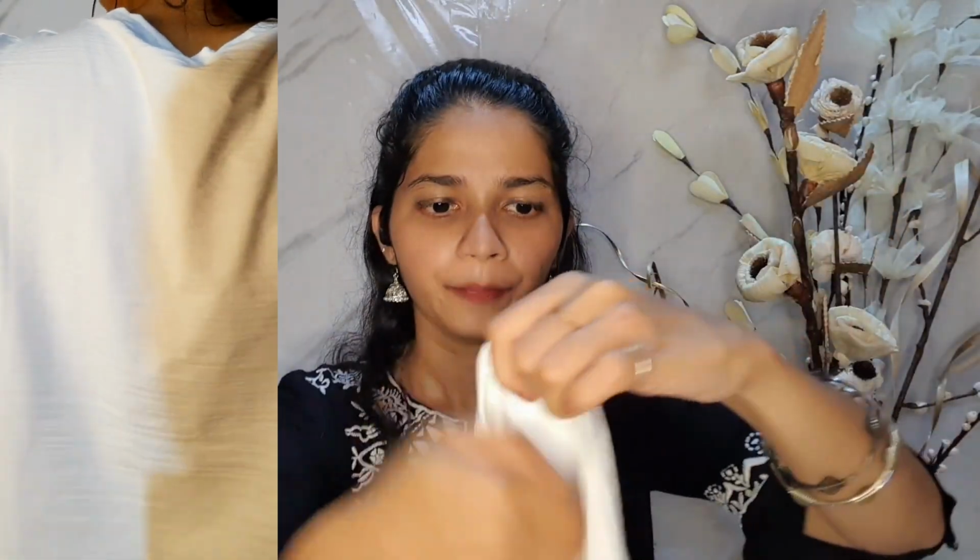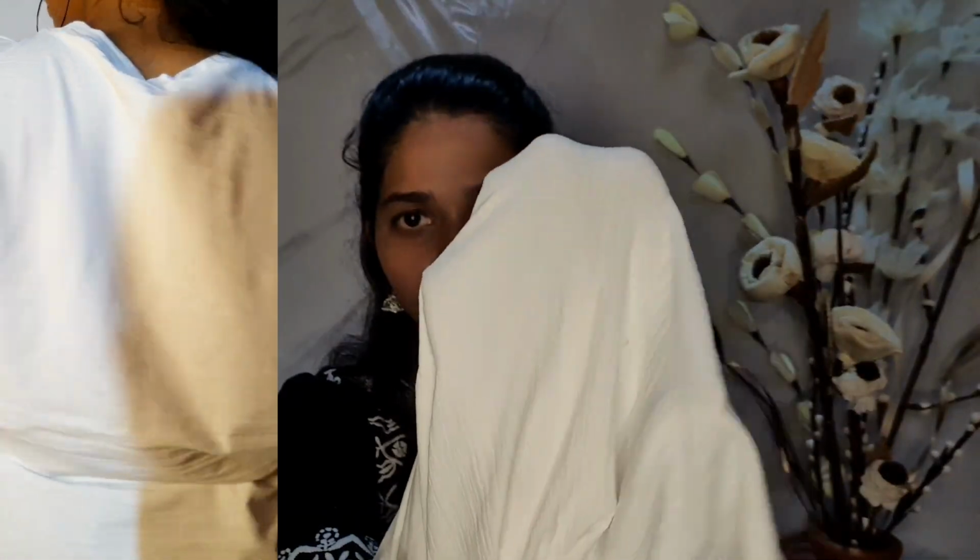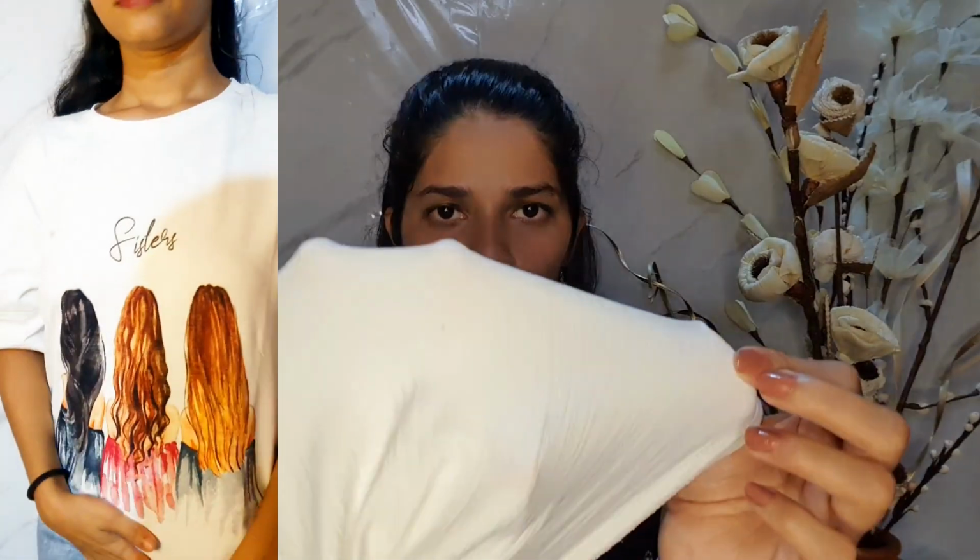So this has a print like this. It's also stretchable, and the material you can see is so perfect. It is not see-through at all. I used my bargaining skills, guys, while purchasing this top, and he priced me for ₹300, which I thought is a bit expensive in this kind of market. So I told him, "Bhaiya, ₹200 mein de do." So he was like, "No, no, aise nahi bikta hai," and all that stuff.